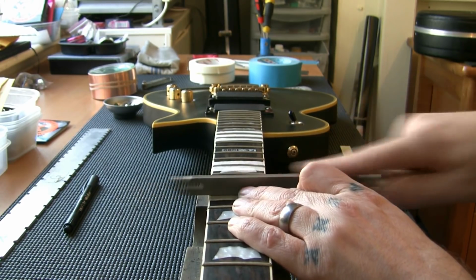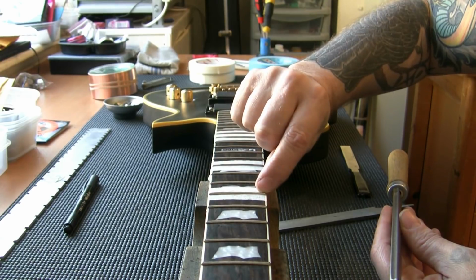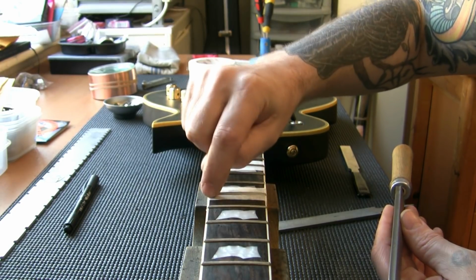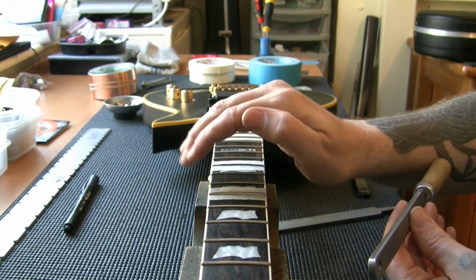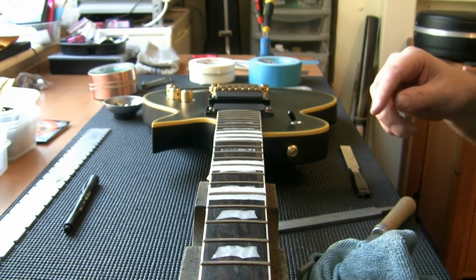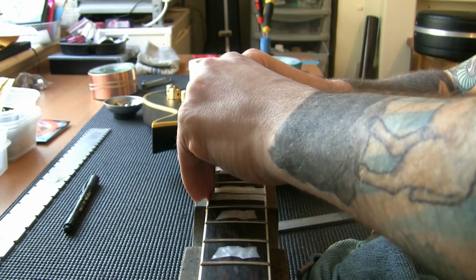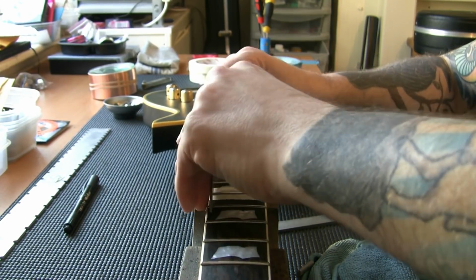And the good thing about this file having the groove in it, we're not going to remove any height from the fret. It's going to leave the centre completely. It's going to remove material from the edges, rebuilding that crown. And I think you'll find that that is enough. And I go to check again, and I go 1 back and 1 forward, and it's fine. And that one is done.